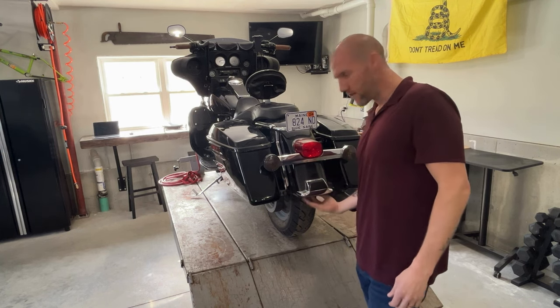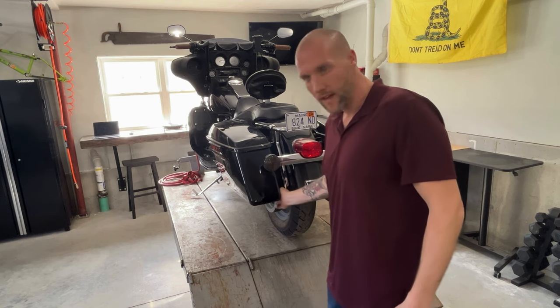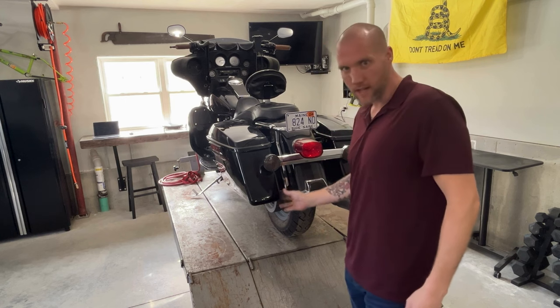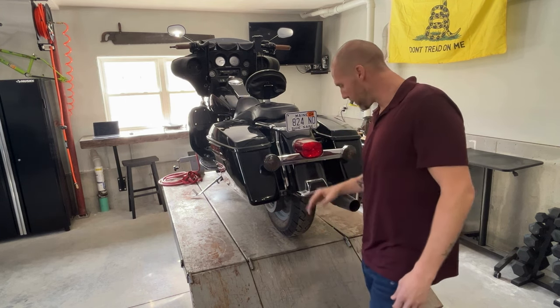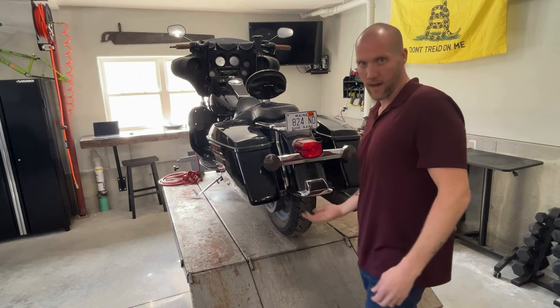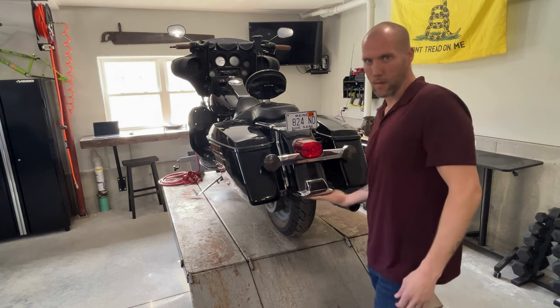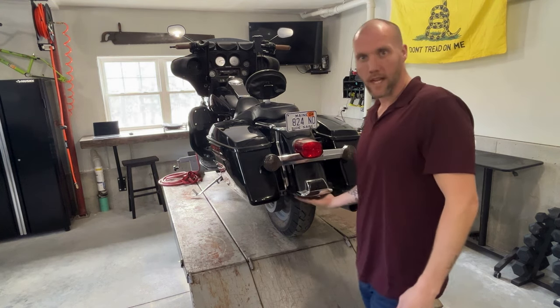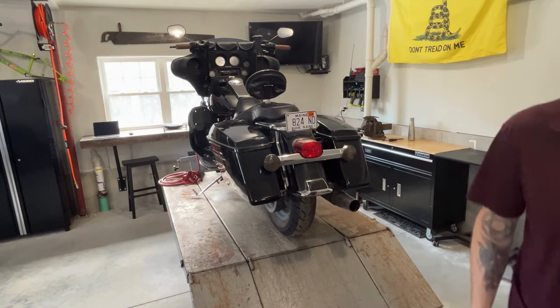Problem is when you get rid of that, that's part of the support for the saddlebags themselves. And people end up, these will break, crack, you know, get all loose and wiggly. That bracket reinforces the fender and the saddlebag mounts and also means you can delete that ugly rubber bumper. I'll show you over here on the Road King what it looks like with the bumper on. That's without.